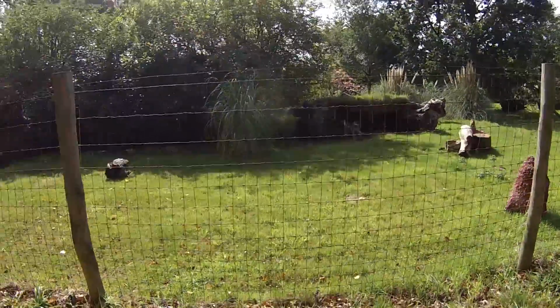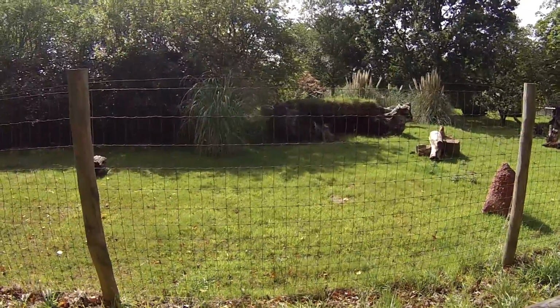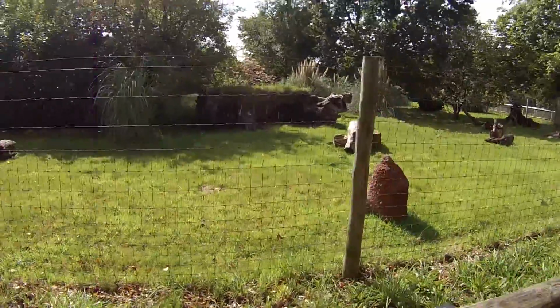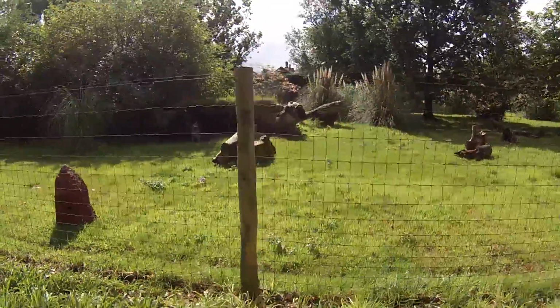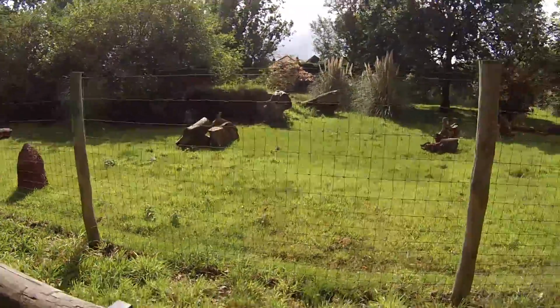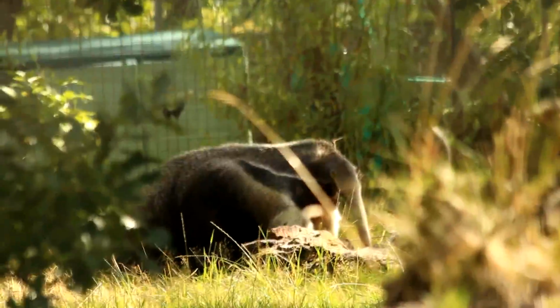There's an anteater. Down there. It's in the bush down there. It is, yeah. Oh my god. Couldn't have timed that better. Let's see if we can see it better along here. I might use the SLR to zoom into it. One anteater.